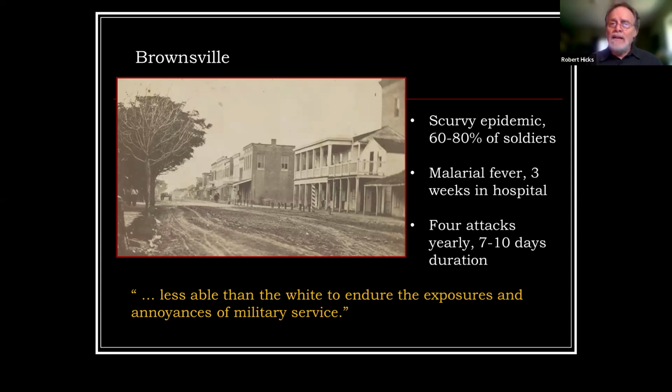Another malarial attack arises for Dorsey, and he is placed in the hospital then for a very long time, for a couple of months, and gets out just in time for the troops to be moved back out, shipped back to Philadelphia, and mustered out. And for the rest of his life, he continues to experience these periodic malarial attacks. And he reported to doctors later on that he was hit by these malarial attacks about 4 times a year, each one lasting for about a week to 10 days duration.